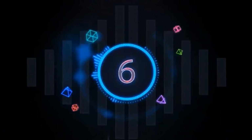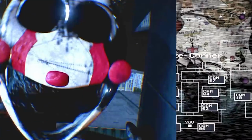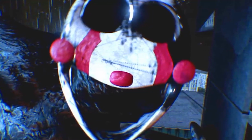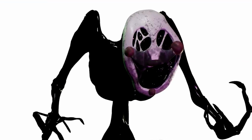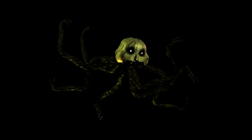And at 6, Scrap Puppet. I don't know why, but every version of the puppet intended to be scary gives me the heebie-jeebies. Like the Reaper puppet, which I talk about in multiple FNAF videos, and is honestly the epitome of horrifying for me. And then there's the Havoc puppet of the Dramidibus series, and now we have Scrap Puppet.